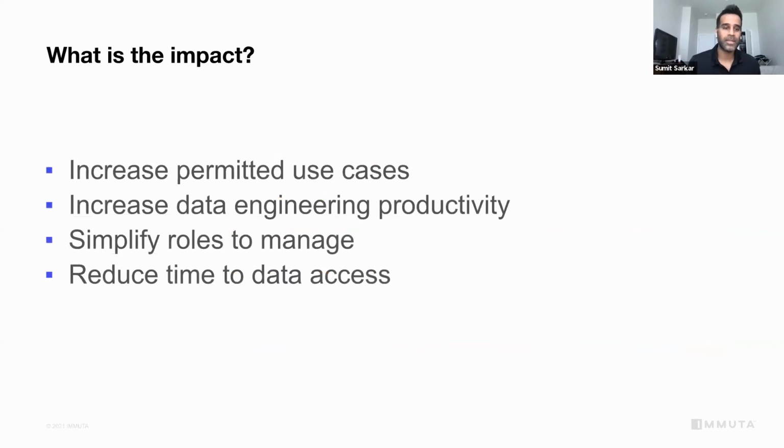And what's the impact of this? At the end of the day, taking this decoupled policy enforcement approach to cloud, it's increasing permitted use cases and increasing data engineering productivity. And we talked about how those teams are a scarce resource in a lot of organizations. And then simplifying the roles to manage. When you see the 50,000 policies in these environments of sensitive data, and a lot of organizations are collecting it, and I think we said virtually all of them are looking to use it.